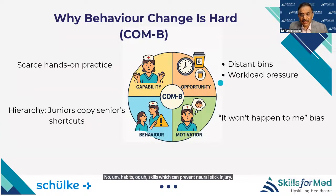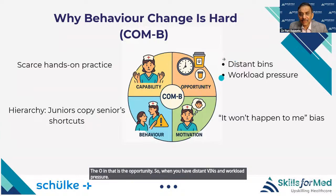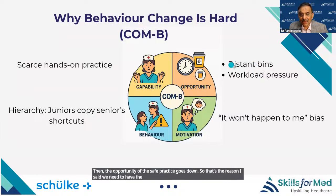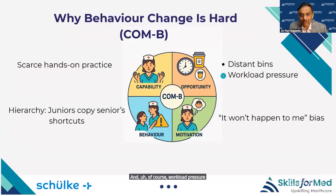The O in that is the opportunity. So when you have distant bins and workload pressure, then the opportunity for safe practice goes down. So that's the reason I said we need to have the bins at arm's length, and of course workload pressure, there is very little we can do about it.